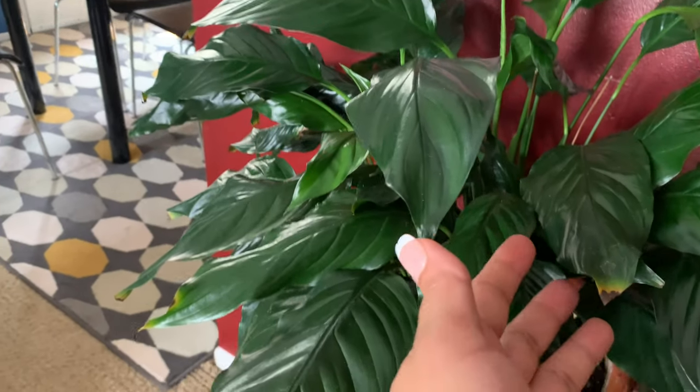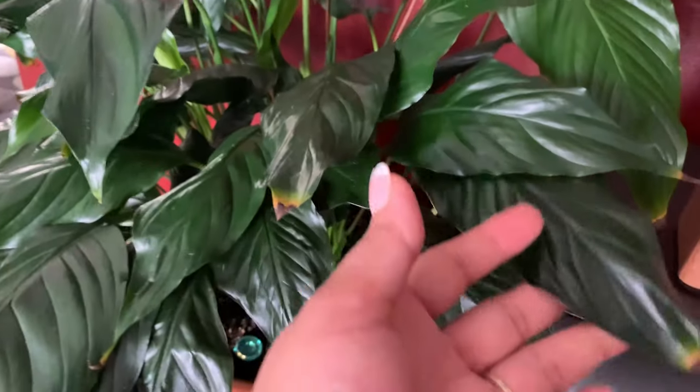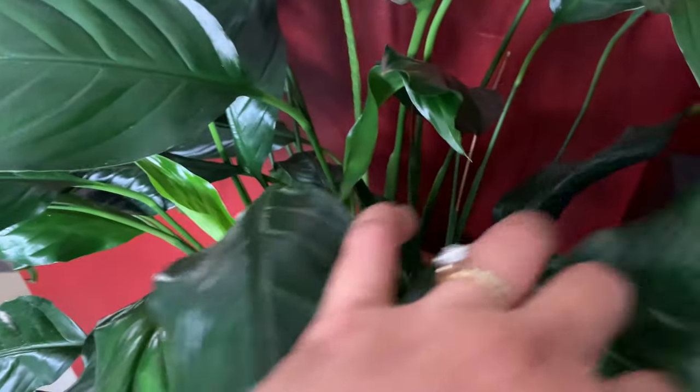I think it has something to do with the humidity because the tips are browning. But other than that, it seems to be doing well. Like, see, there is a new leaf coming out from there. There's a new one there. And there's quite a few new leaves in this one too. So I guess that seems to be fine.